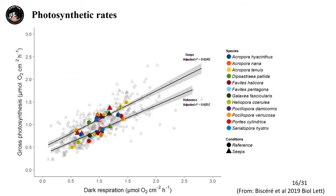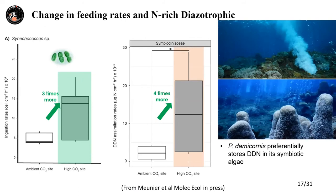About the photosynthetic rates, which we measured using respiration chambers on board, the results are quite interesting because we showed that corals at the seeps always had a higher gross photosynthetic rate than the reference corals. And this is interesting because it means that the high CO2 in the seawater helps the coral to photosynthesize more, or the symbiosis itself has acquired a mechanism that allows for a more efficient photosynthesis. And some results go in this direction.